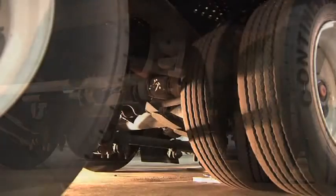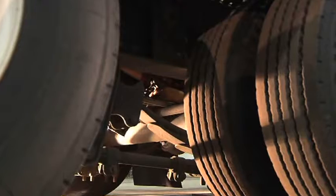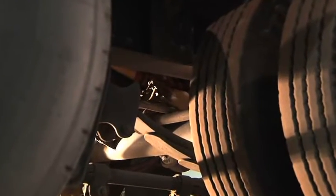Okay, next we're going to check the brakes. This is one of the most important but most overlooked. We're checking to make sure that the slack adjusters and push rods are at their proper adjustment. We're checking to make sure that it is less than 90 degrees when the brakes are applied, your slack adjuster and push rod.